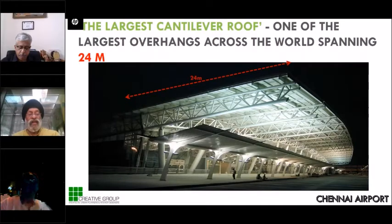This is the largest cantilever. How this works, how this erection has to be done is very, very important.